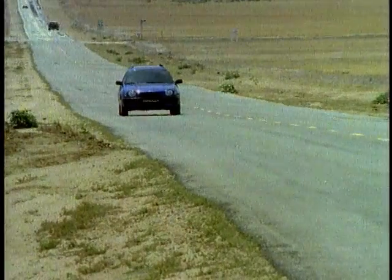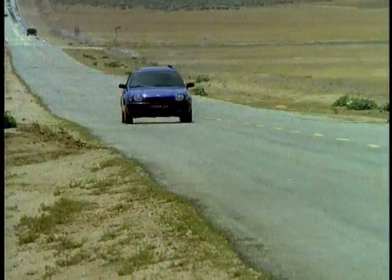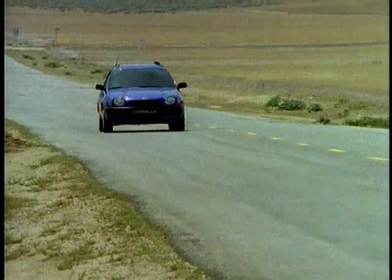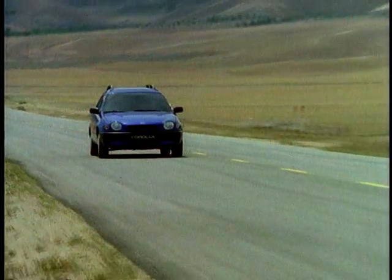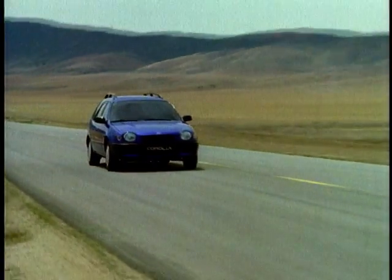So have those engineering tweaks to make the Corolla more fun actually worked? Well, they have resulted in a smoother and much quieter ride. The handling is far better and it's more responsive to the driver. You actually feel a bit more at one with the vehicle.